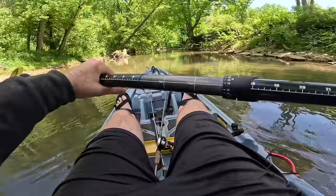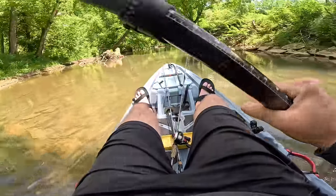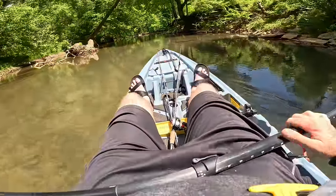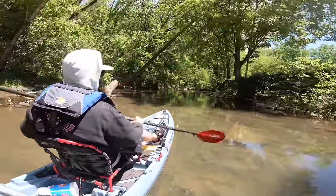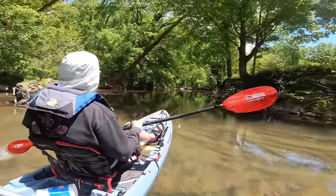You don't have them little pecker fish and little bluegills and then little spots trying to eat that thing. If there's a big fish in the area, it is going to crank it, and that's what that fish just did, and that was a ton of fun. But yeah, we're gonna keep on going here.